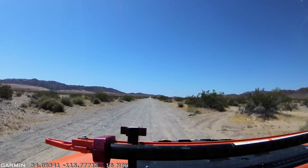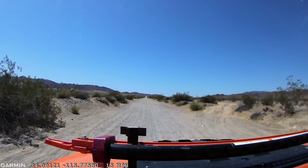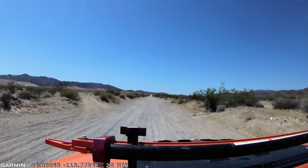So in the summer months, it gets extremely hot. So what I'm getting at is if you do this road, do not go alone. Even though it is a flat, open road, it's never a good idea to go alone.